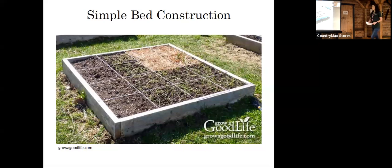So you can see right here, this end had the pre-drilled screw holes, and they screwed into the non-drilled end. And so the corners are alternated. They didn't just put the sides down and butt up the ends. They alternated the corners, which makes the inside of the box square. It makes it an even shape. It won't be off, which makes it a lot easier for square foot gardening.